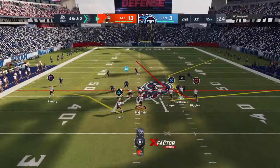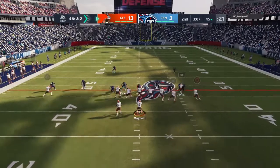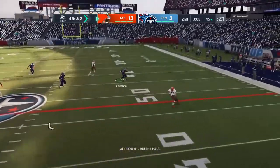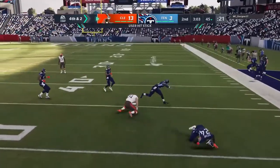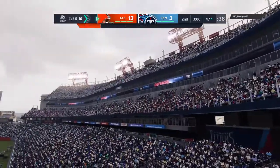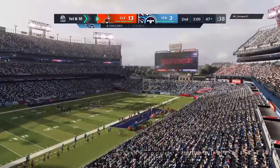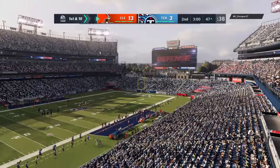And how about the call here? They need 2 yards in their own territory on 4th down, and they're going to go for it. And they're indeed going. It's Mayfield, and it's complete. Hooper. And he will have the first down as he gets this to the 47. And the drive stays in motion with a nice 8-yard pickup on 4th down.